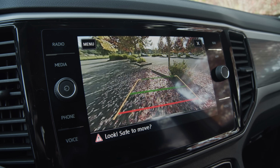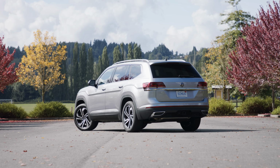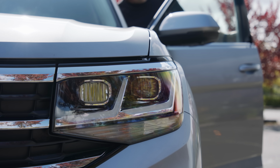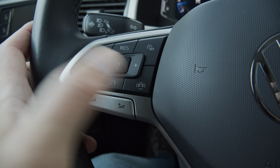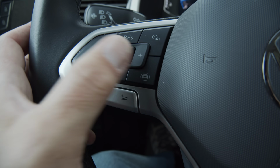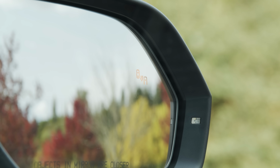Shifting into reverse turns on the rear view camera with parking sensors and surround view. The Atlas is loaded with safety tech: LED lighting, collision mitigation with pedestrian detection, adaptive cruise control with lane detection, which we'll look at later, rear traffic alerts, parking assist, and blind spot monitors.